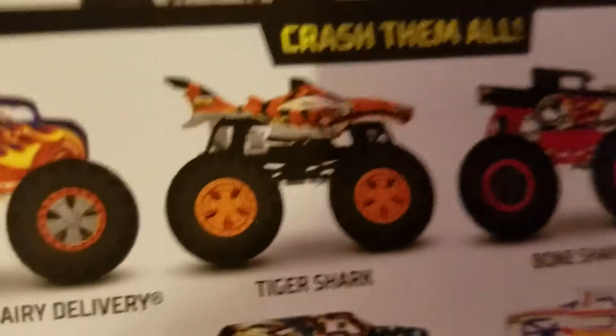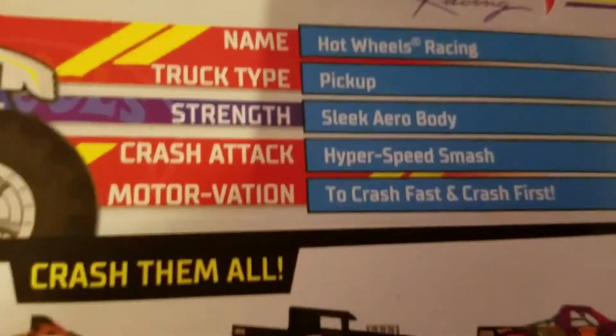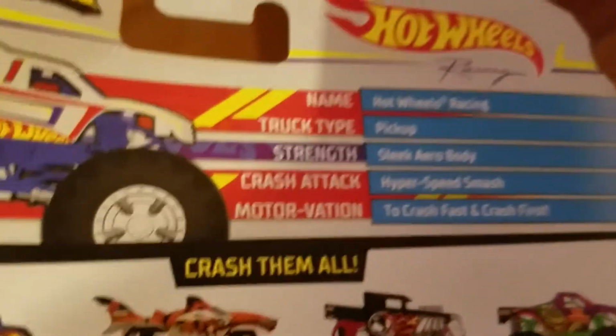That's pretty cool. You got some shark ones, and just a bunch of stuff. There's some stats about the truck, which I think is pretty cool. So it's not Monster Jam, but it looks promising. Now, to actually open it, we can just get a good look at all the stuff on it.